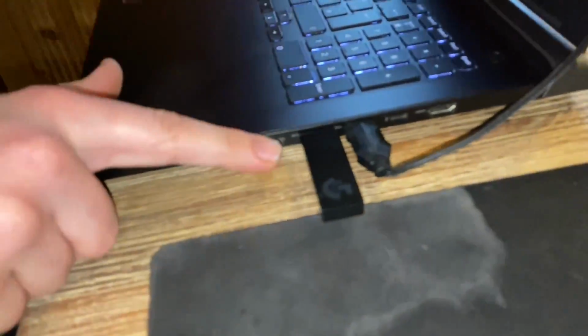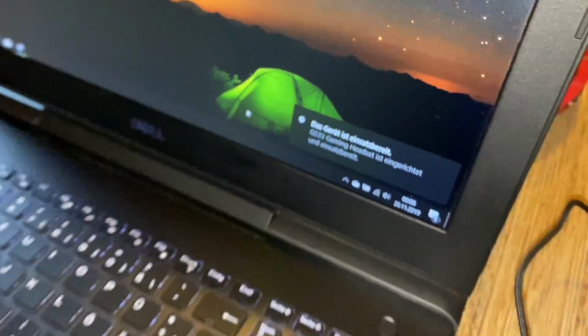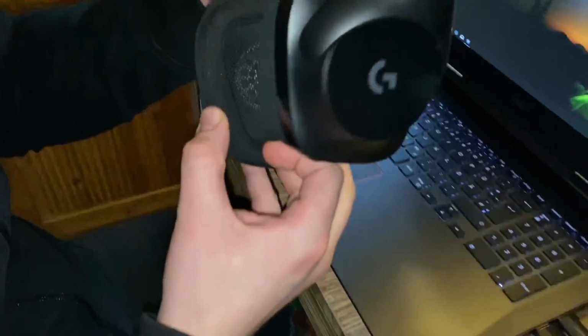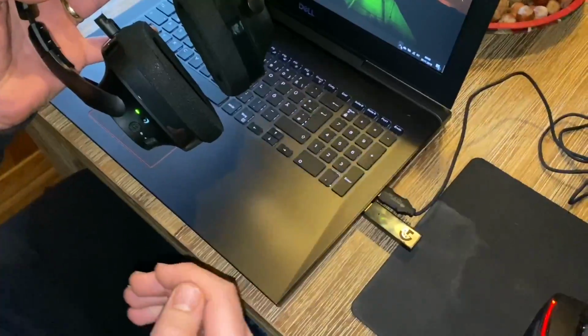Fine-tune controls: one ear volume and mute controls make it simple to adjust audio on the fly. Easy to set up custom equalizer, surround sound and microphone levels on a per game basis using Logitech Gaming Software. And if you do not use the gaming software, it is able to give you good sound too, of course. Only plug it in with a Wi-Fi connector into your computer, into your Mac, and then it will pair by itself easily in 1 or 2 seconds. After this, you're ready to get the sound out of this headset.